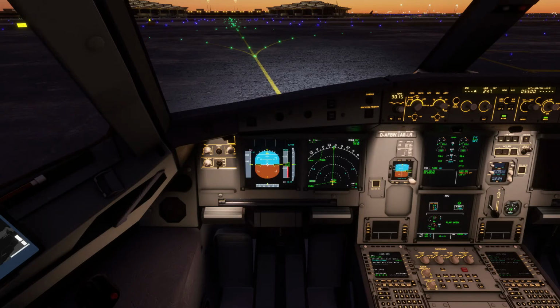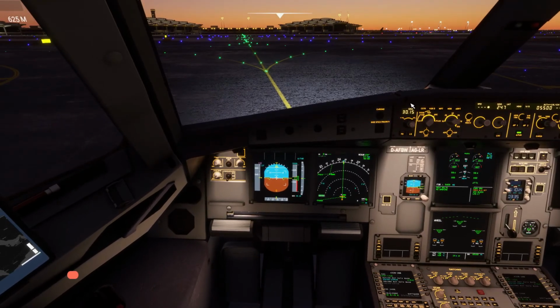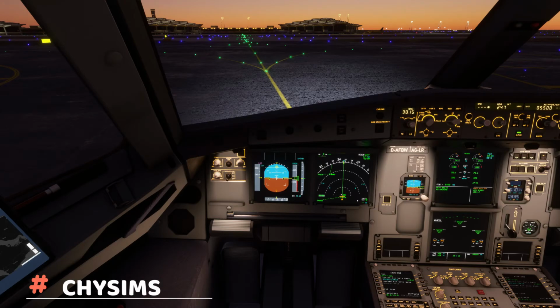Saudia 875, request taxi to the gate. Saudia 875, contact King Khalid ground on 121.6 for taxi clearance. Ground on 121.6 for taxi clearance, Saudia 875. Saudia 875, request taxi to the gate. Saudia 875, taxi to gate 25 via taxiways Romeo, Echo. Taxi to gate 25 via taxiways Romeo, Echo, Saudia 875.